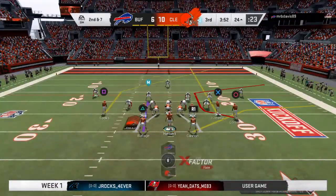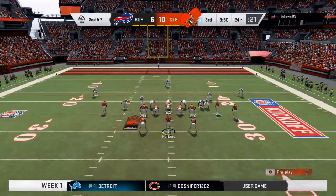3 yards on that last carry. Here's 2nd and 7.